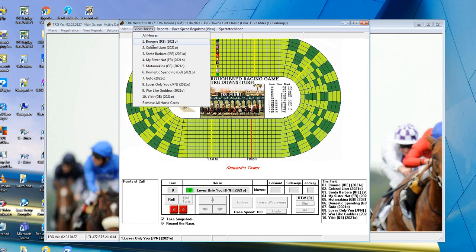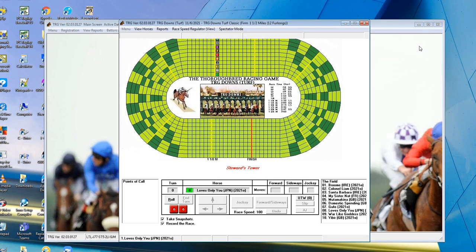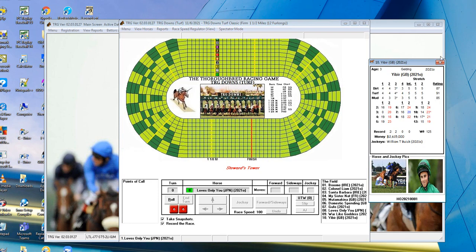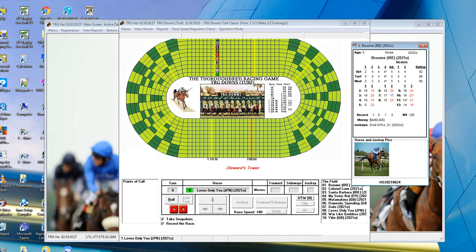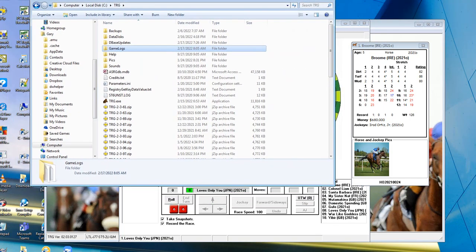Okay, take a quick look at some horses. It's Brown. Yeah, Brown. And let's do one thing. I think Brown doesn't have Ortiz in. So let's take a look and see why that's an issue.